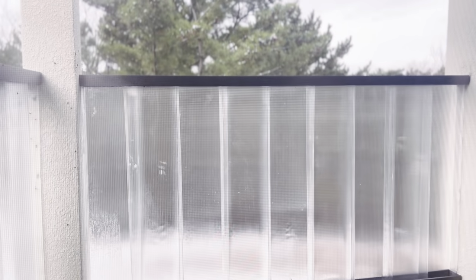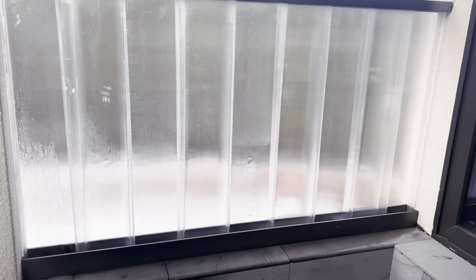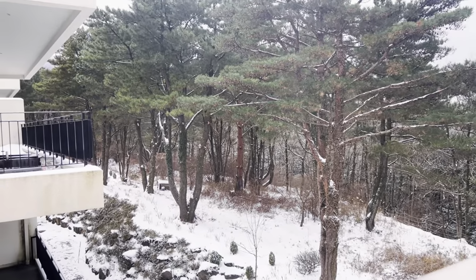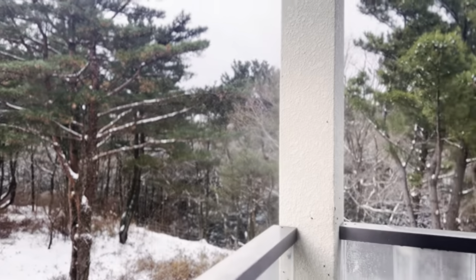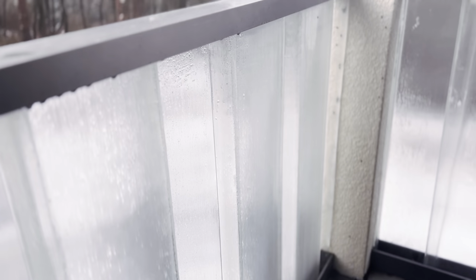Press this button and it opens the window, basically. A hot tub. Yeah, if you're ever so inclined. That also has this beautiful view. Amazing. It's super snowy here. I love it.